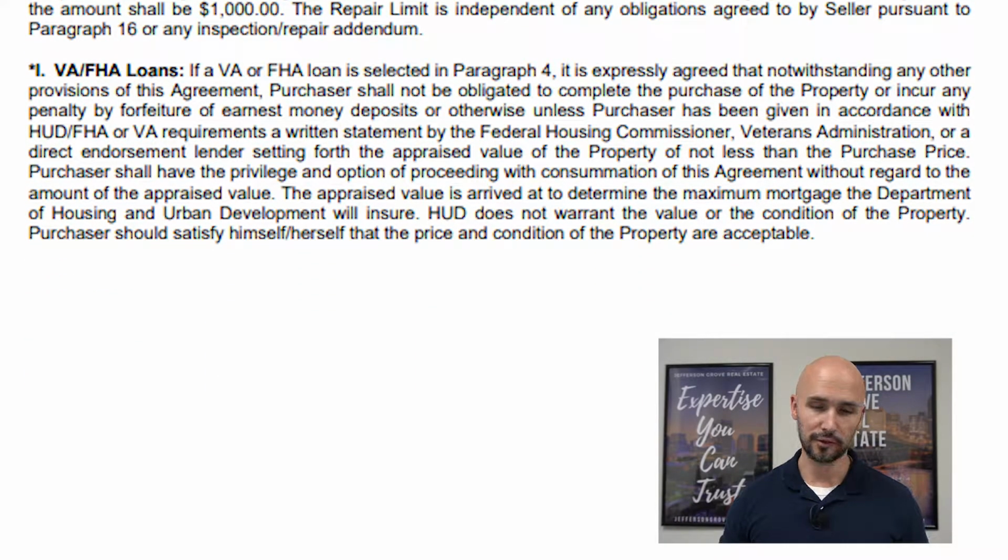24I, this is just an extra level of protection for FHA and VA loan home buyers. The purchaser is not obligated to purchase the property when using those loans if the appraisal does not come in at or above the purchase price of the home. So if it doesn't appraise, they don't have to buy it and they can walk away.